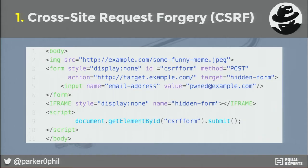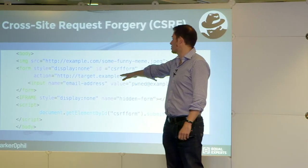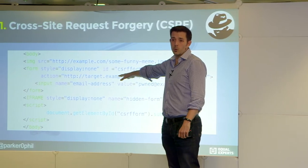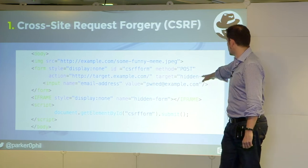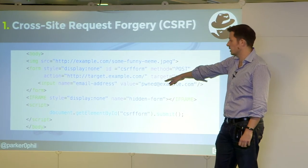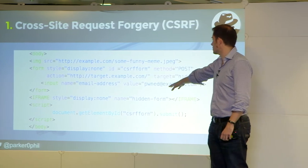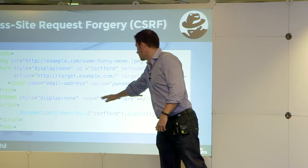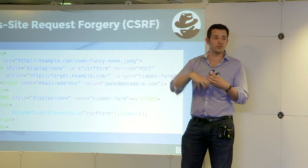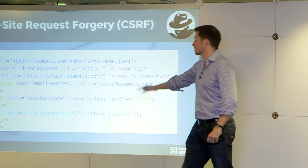What we've then got is a form, which you'll see is hidden, so display none. This form posts to our target that we're trying to attack, essentially the vulnerable system. And it targets a hidden form, which is actually an iframe. This submits an input, which is an email address, and it has one of my email addresses as the value. The iframe there is just to receive the post so that the user is none the wiser, and then a bit of script that just says submit the form.